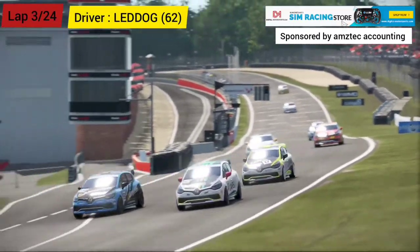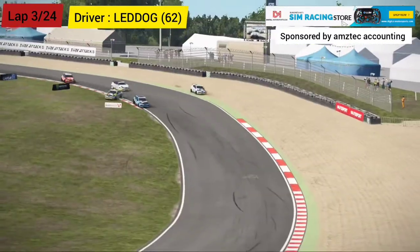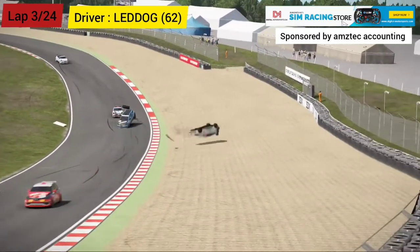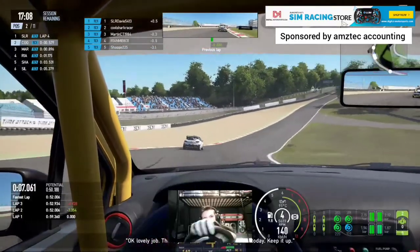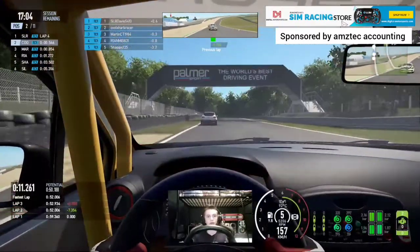I had to apologise to Lead Dog. As you see, as soon as I brake, my screen freezes and I can't do anything. Lead Dog goes wide and unfortunately is collected. A massive crash for Lead Dog. Really unfortunate, nothing I could do. But anyway, skipping to lap 4 now, we're behind SLR Davey.